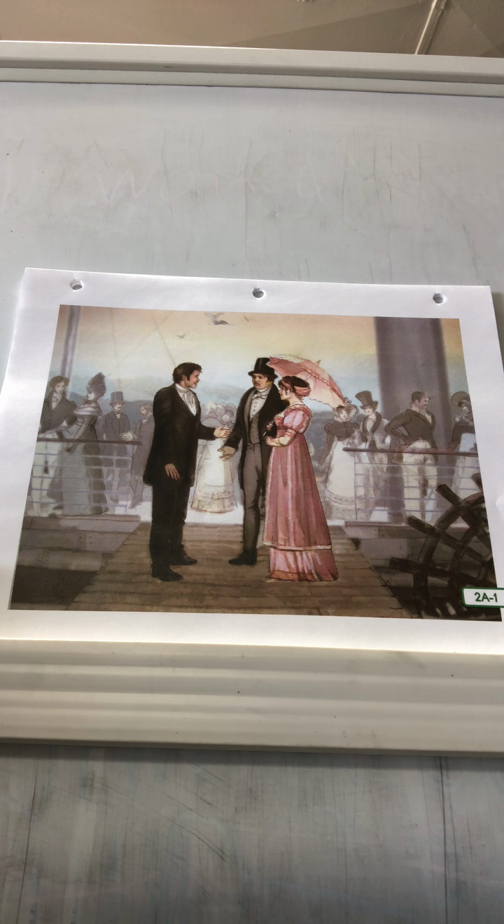"Mr. Fulton," she said, "I hope your boat will do everything you have built her to do." The lady's husband shook Mr. Fulton's hand and said, "It will be a great day if you succeed, Fulton, a great day indeed." Then the couple walked forward to join the other ladies and gentlemen already on board.